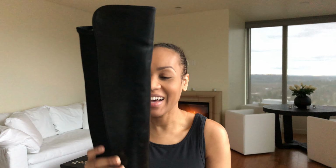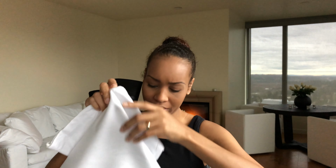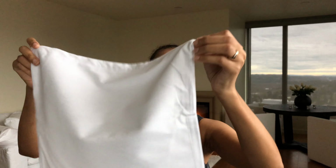So I got the brown ones in a 12 narrow because I do have narrow feet, although I don't buy narrow shoes from Stuart Weitzman, which is interesting, and I don't know why I don't, but we'll see. And yeah, so people said to buy a half size lower. So I got 11.5 medium in these. These are beautiful. And of course, it comes with a dust bag, which I was about to say, is it long enough to hold the boots? It is long enough to hold the boots. And it only comes with one. It doesn't come with two.